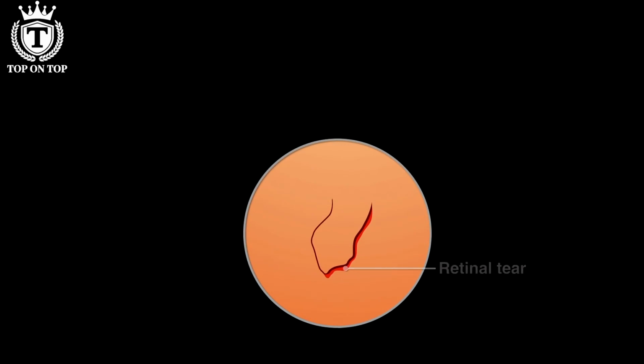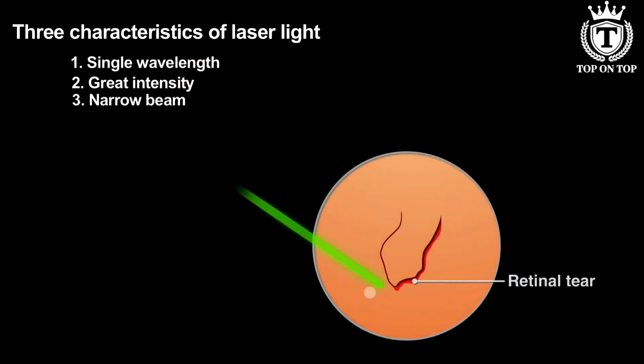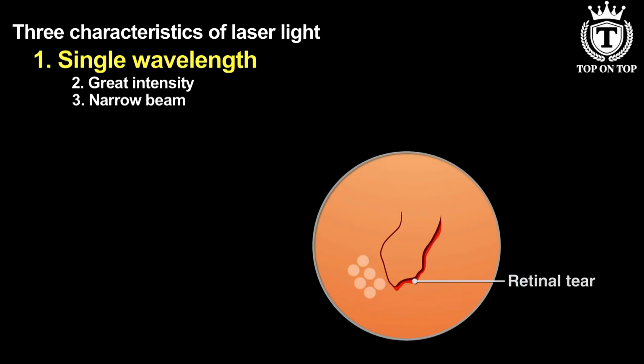Injury can cause the eye's retina to peel away from the tissue supporting it. Without rapid treatment, the entire retina can become detached, causing blindness. Surgeons use green laser light of nearly a single wavelength because that color passes through the eye's lens and vitreous humor without being strongly absorbed, and thus without causing damage.